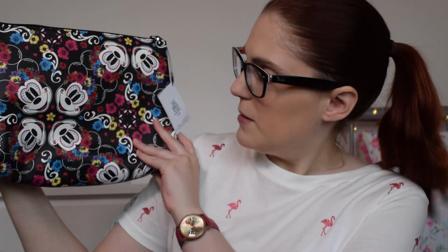So the first thing that I picked up was this, is it Mickey or Minnie? I can't even work it out. It's a Disney wash bag. It's quite big, as you can kind of see in comparison with my head. And it's just really pretty. It's got all these floral designs on it. It's the same front and back. Nice and big, so you can put lots and lots of toiletries in, which is always good for me.